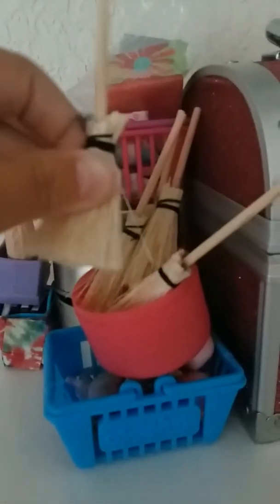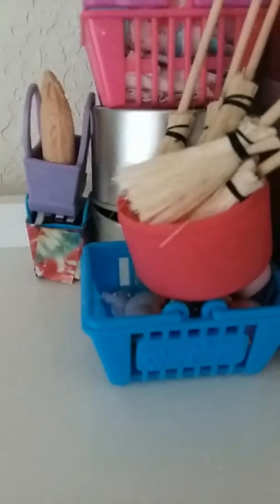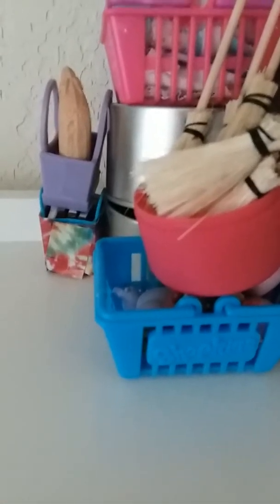I have a bunch of brooms, a soap in there and a hairbrush, things that you need to clean, I guess. Here in this baggie, I have electronics, like cameras and computers. And this, I have blankets. Here's clothing that I use a lot, and underneath that is toys.